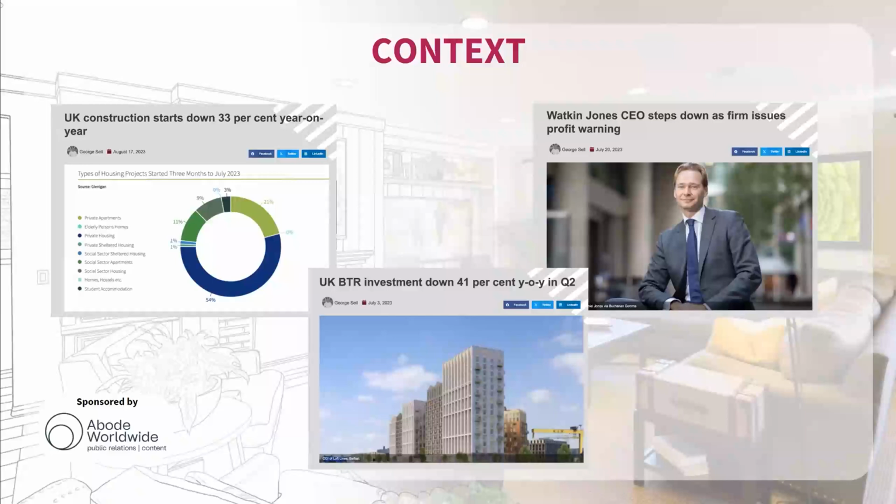I just wanted to show a few screen grabs from stories that we've run on Urban Living News over the last few months to give today's discussion a bit of context. So the first one's the bad news. There's some numbers there which aren't particularly inspiring. UK build-to-rent investment down over 40% year on year for Q2. Construction starts also down across the whole piece. Build-to-rent is included in that. And then we've seen developers having a bit of a tough time, such as Watkin Jones, which had to issue a profit warning.